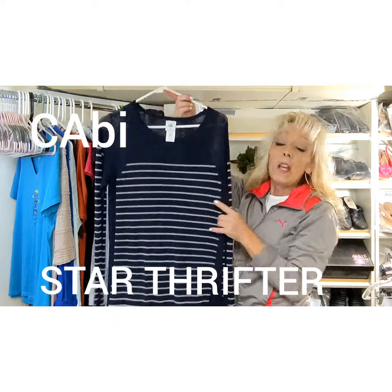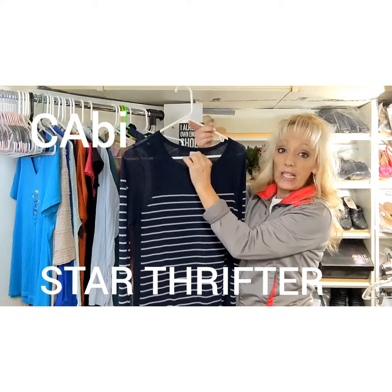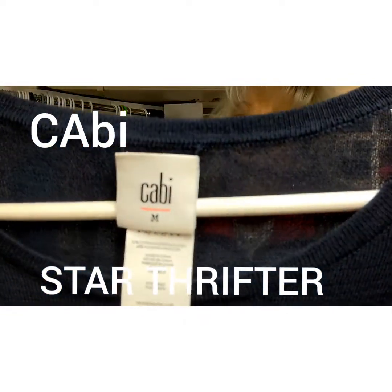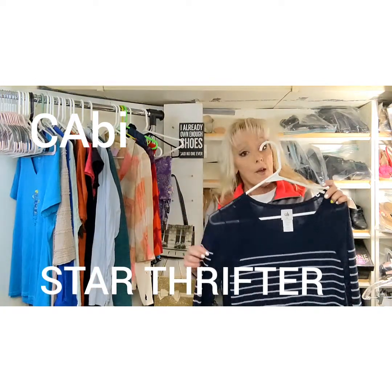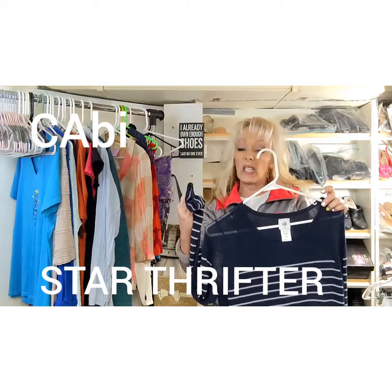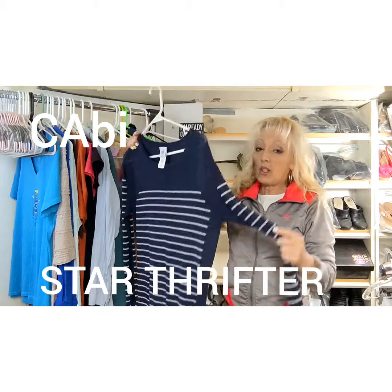This is Cabby. If you're not familiar with Cabby, their old tag was thin and small, but this is their newer tag and it's square. I still pick up Cabby. I pick up the old, and I pick up this newer tag. Some of these pieces sell for quite a bit of money, between $20 and $30, and they can sell quickly, but some of them can really sit. It depends on the piece, even if they're the newer tag. Really watch it, do your comps.